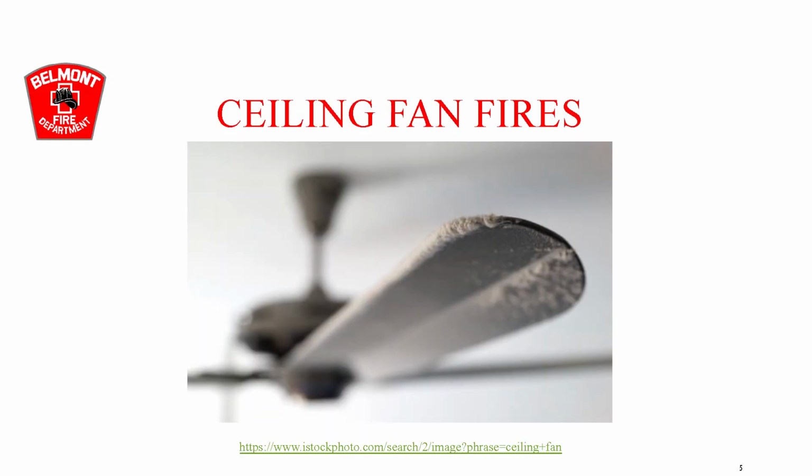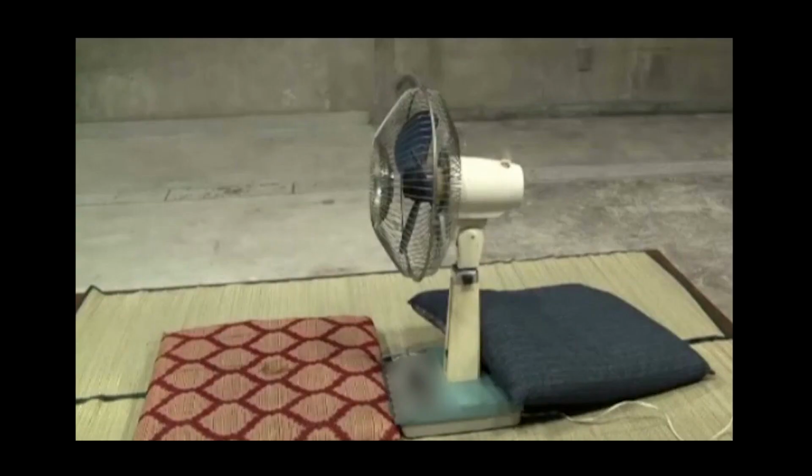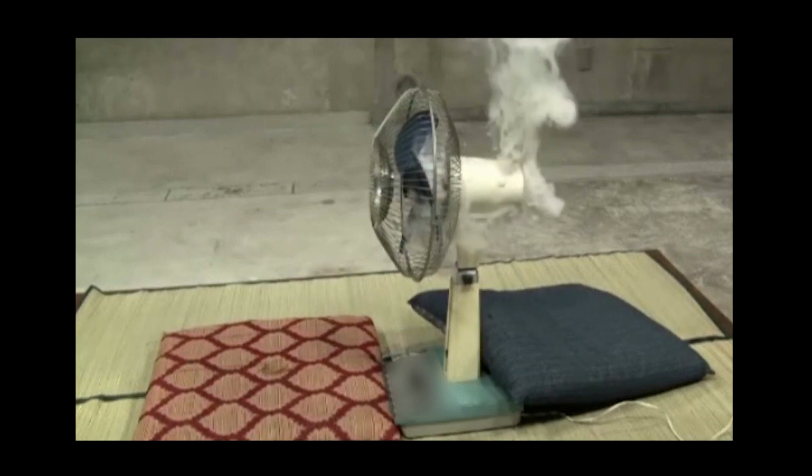The fans can build up dust right on their blades, and when they do build up dust, that dust can get circulated right into the housing of the fan where the motor is. And as that builds up inside of the housing, what ends up happening is the motor doesn't get to breathe as well, and it can retain its heat. When it does, that could cause smoking to happen from the fan, or it could actually cause a fire.